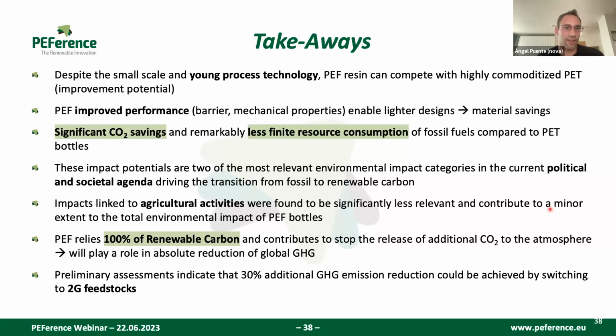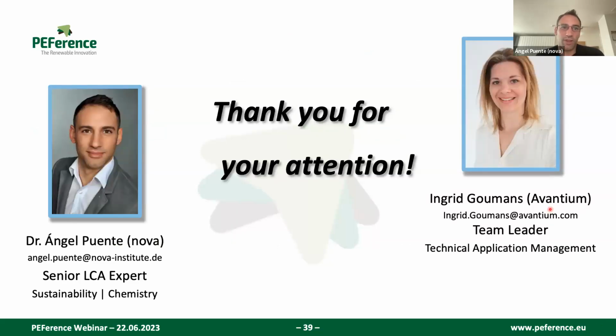And we also identified that the impacts linked to agricultural activities were found to be significantly less relevant and contribute to a minor extent to the total environmental impact of PEF bottles. And PEF relies 100% on renewable carbon and contributes to stop the release of additional CO2 to the atmosphere. So it will play a role in the absolute reduction of global greenhouse gas emissions. And preliminary assessments also indicate that 30% additional greenhouse gas emission reductions could be achieved by switching to second generation feedstocks. And with this we come to the end of the presentation. So thank you very much. If you have some questions, you can contact us by email. And now we are happy to answer some of your questions.